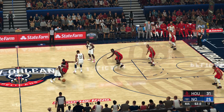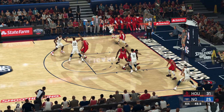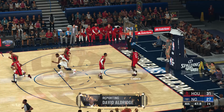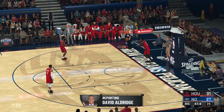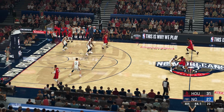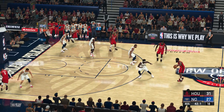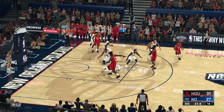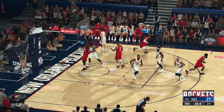Drew Holiday, he's checked in for J.J. Redick. And we've got an update here, so let's catch up with David Aldridge. Well, I was able to listen in on what Alvin Gentry said to his team. He told them we've got to make the most of every chance right now. This is a winnable game, but we've got to make plays. Guys, we'll see if they can come back. Okay, David, thanks. And the dunk by Capella.